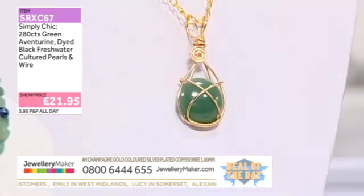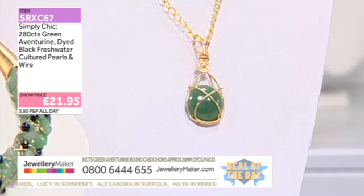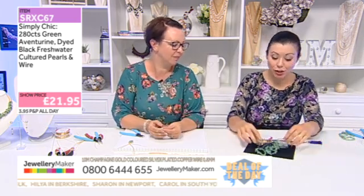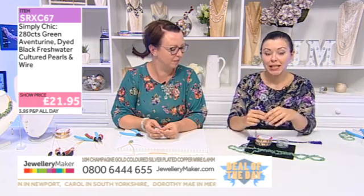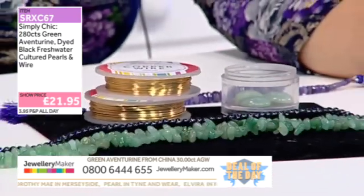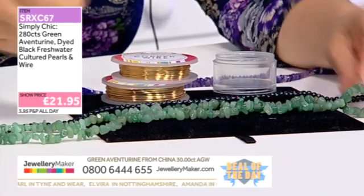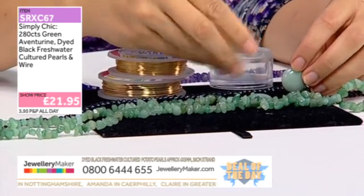The smaller one, probably about £25. Already with that one, you've made the price of the kit back, haven't you? What you're actually getting in the kit is a massive strand of adventurine. I think it's 82 to 86 centimetres. They're the nuggets. They're actually Brazilian, which is why you've got that intensity of colour. Now, cab-wise, we just used one of those cabs. You actually get 3 of them in the pack.